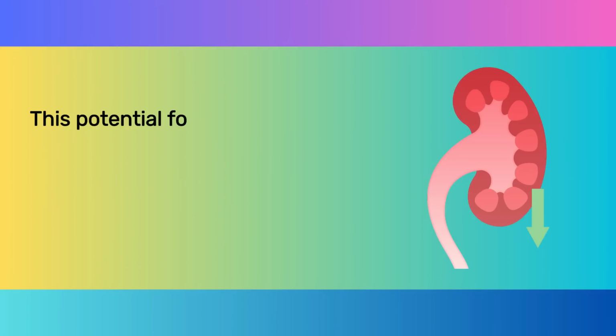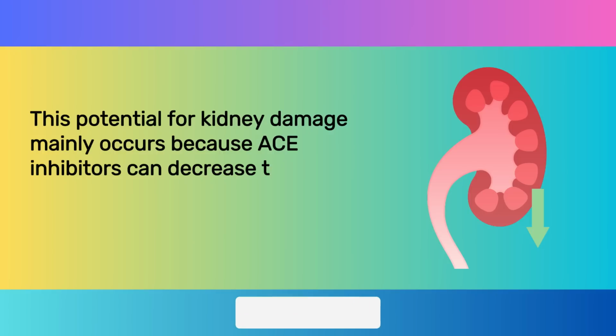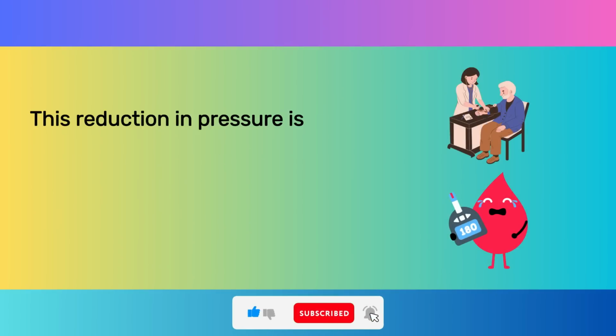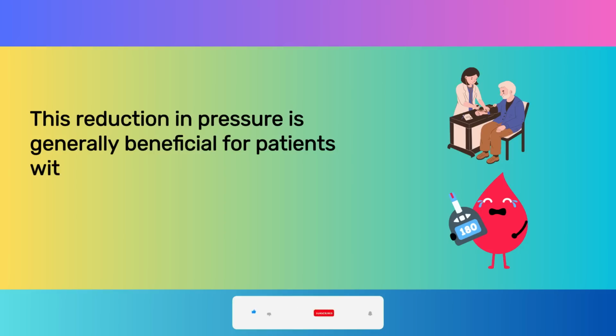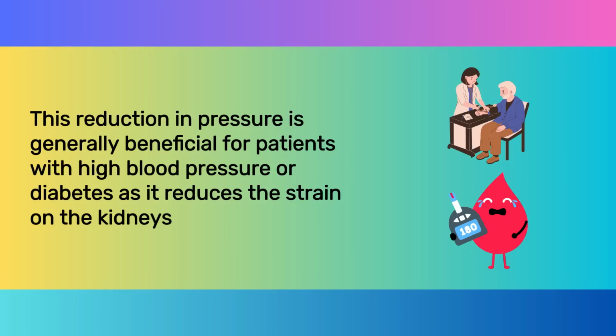This potential for kidney damage mainly occurs because ACE inhibitors can decrease the pressure in the glomeruli, the kidney's filtering units. This reduction in pressure is generally beneficial for patients with high blood pressure or diabetes as it reduces the strain on the kidneys.